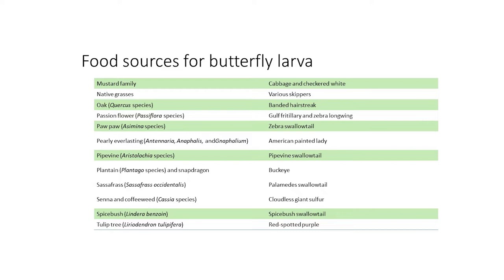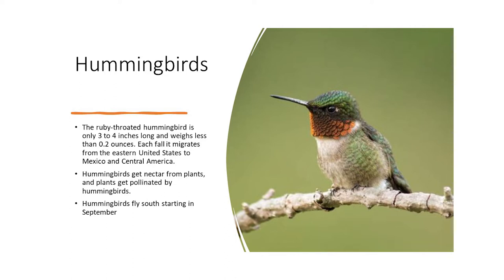Hummingbirds. The ruby-throated hummingbird is only 3 to 4 inches long, weighs less than 0.2 ounces. Each fall it migrates from the eastern United States to Mexico and Central America. Hummingbirds get nectar from plants, and plants get pollinated by hummingbirds. Hummingbirds fly south starting in September. I have not noticed any lessening of the number of hummingbirds yet. I don't know if y'all have or not. I saw a ruby-throated one yesterday.